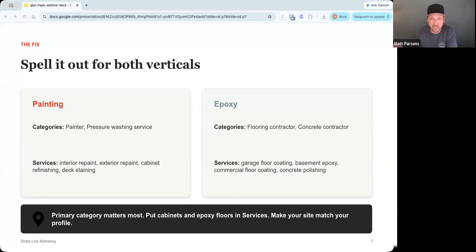The part most people skip is that service section. This is where the specific work goes, written the way a homeowner actually types it. For a painter, that's interior repaints, exterior, cabinet refinishing, deck staining. For epoxy, it'd be more like garage floor coating, basement epoxy, driveway, or concrete polishing, whatever that is, right? So add a sentence or two of plain description under each one. Cabinet refinishing and epoxy floors live here as services, not as categories. This is where those will earn your searches.